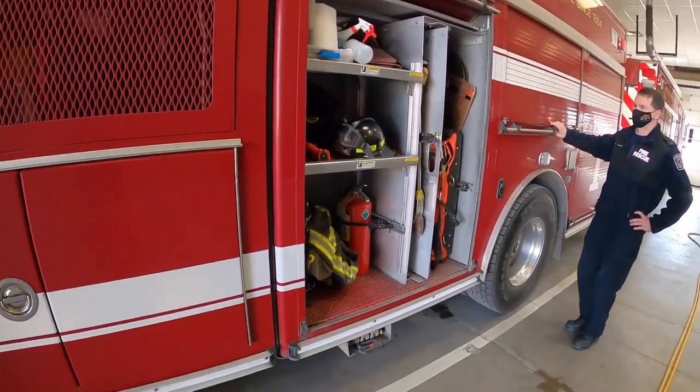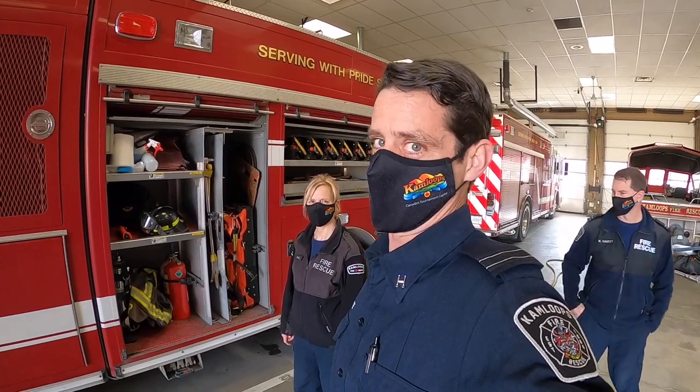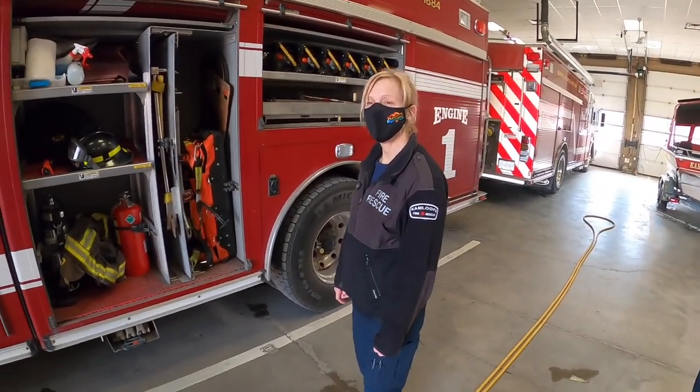Okay, so we were just talking about the fire extinguishers. And of course, this is a bigger version of what hopefully everyone has a few of at home, and we can talk a lot more about extinguishers later on, but hopefully everyone has one at their home near an exit and that they know how to use it. So there's lots of information around extinguishers that we can talk about later. Okay, on with the tour.